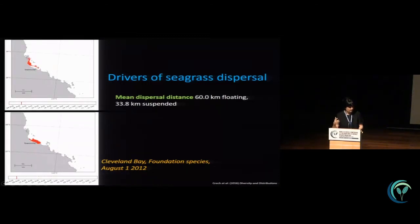These were released on August 1st, 2012, and you can see that they're moving in a southeast direction. The reason they move southeast is that at this time we have strong southeast trade winds, and if you're floating at the surface, you go much further, obviously, than if you are below the surface. On average, if you were floating at the surface, you went about 60 kilometres, and below the surface about 34 kilometres. But there were particles that went almost 1,000 kilometres as well, right?